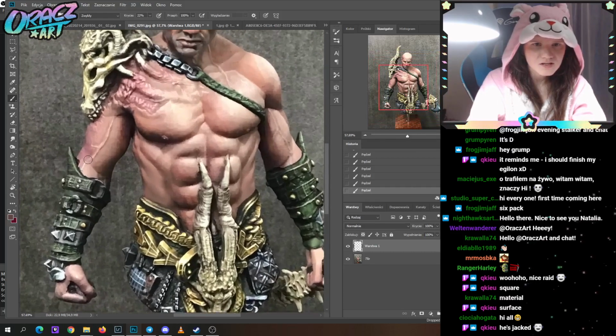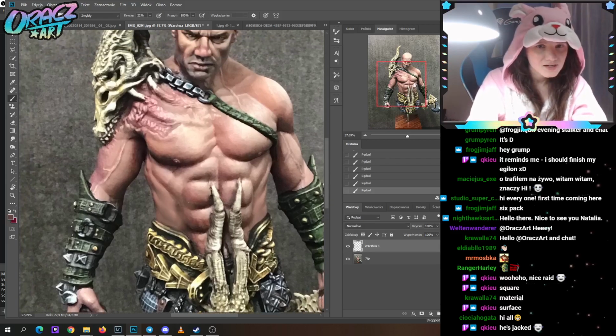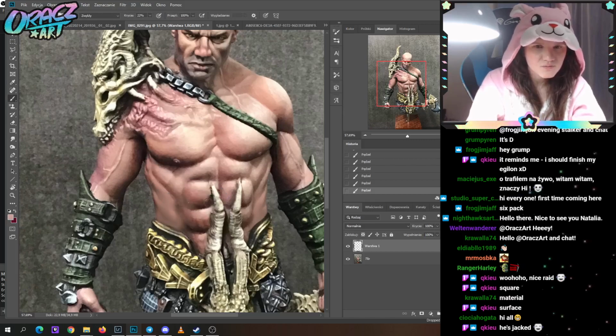And you see, I like the muscles on his arms because they are way more subtle, basically, and his belly muscles are a little bit too harsh. So go a little bit lighter, guys. Don't overdo your muscles.